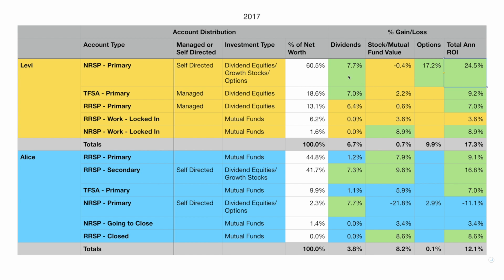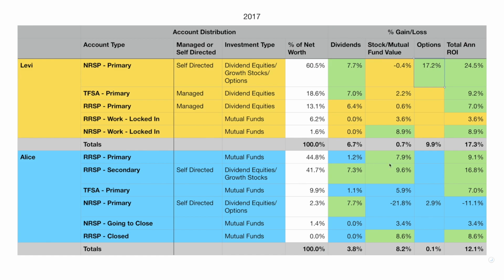In this account, which I trade options as well, we've got 7.7% dividends, which is expected because our target's usually around 7%. We had a fund decrease of 0.4%, and we had an options return of 17.2%. So what that means is most of the money that I make in that account is from active option trading. Let's take a look at Alice.